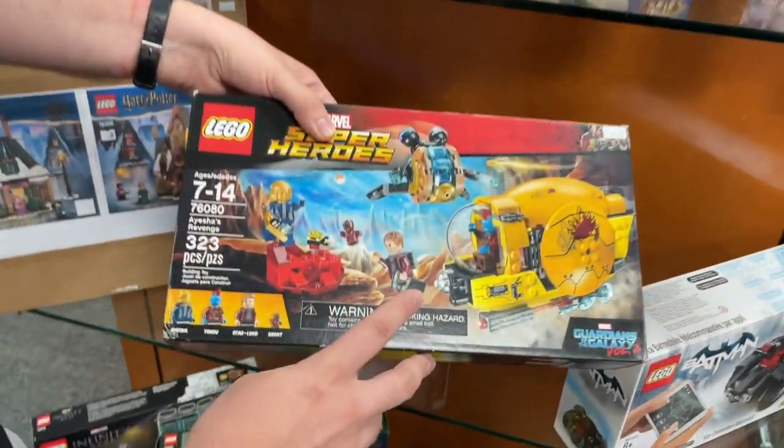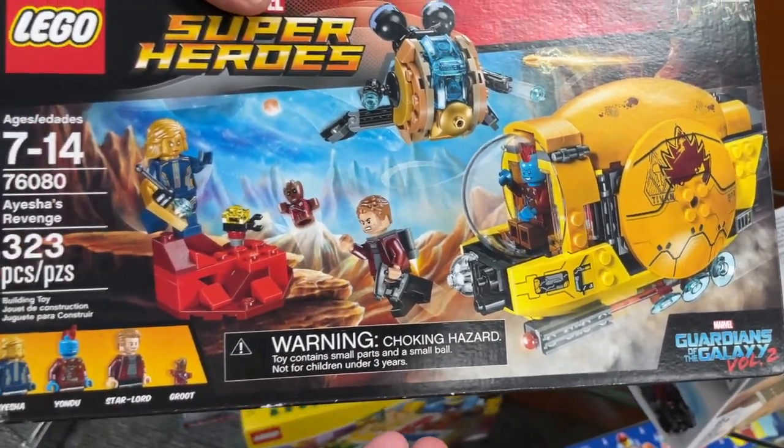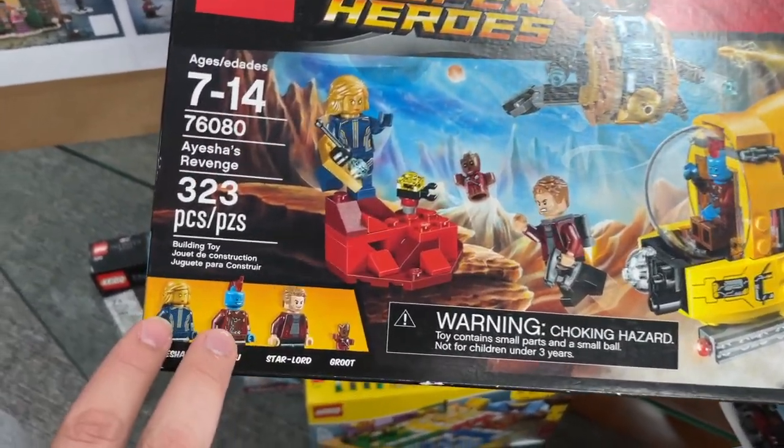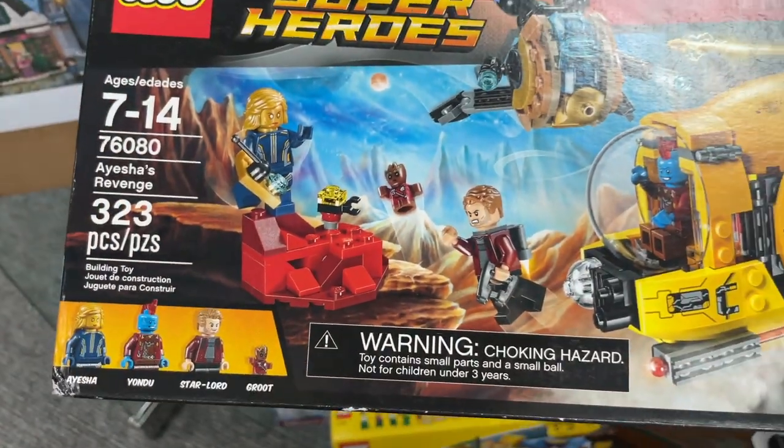Moving on here, this one's pretty cool. So this is gonna be Guardians of the Galaxy. The only reason I would ever really want this set is that it comes with two exclusive figures, Yondu and Aisha. Aisha was in the movie for like half a second.